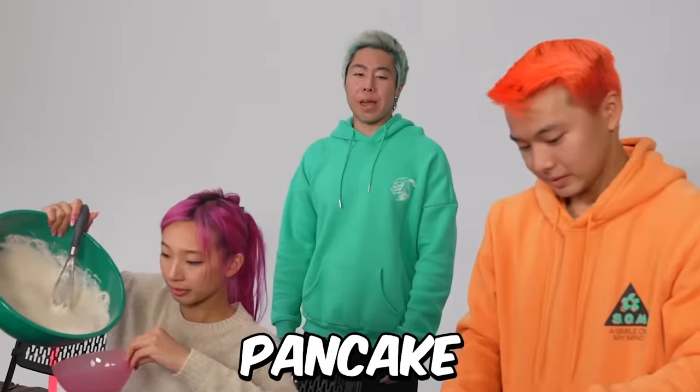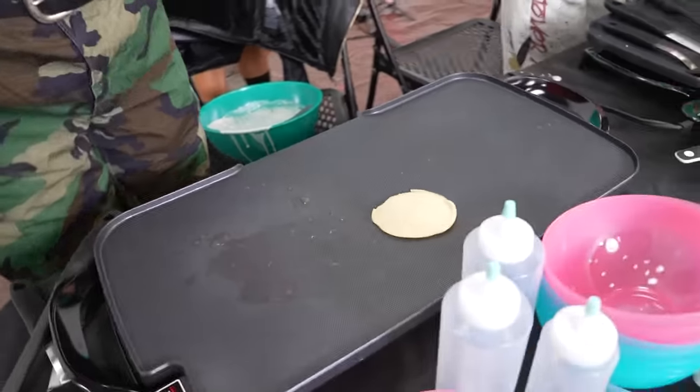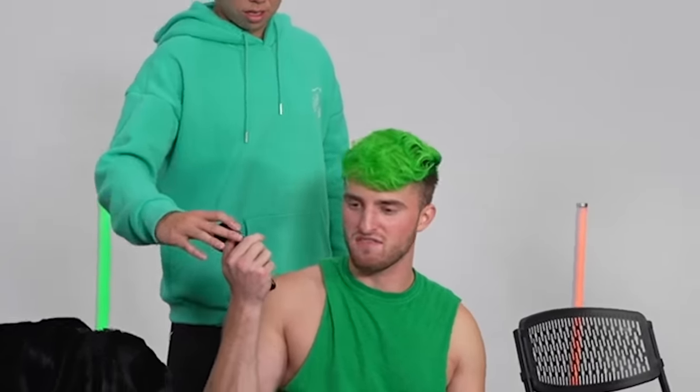First person to make a pancake wins. What on earth is this? I think I'm gonna have to give it to Mackenzie's. Yes! All right, Mackenzie, here's what's gonna happen. Choose someone over here. They're not gonna be able to use their phone the entire day. What? Why me? This is a ripoff.